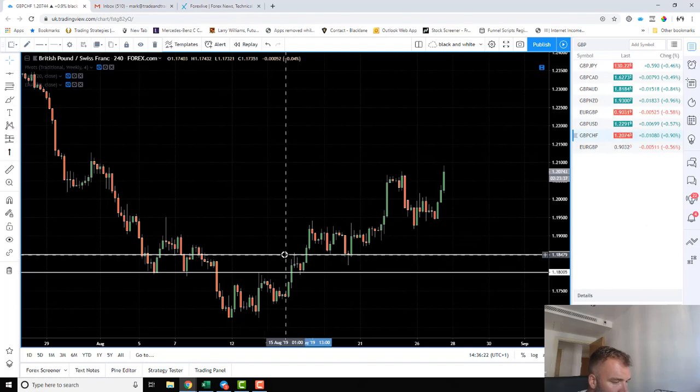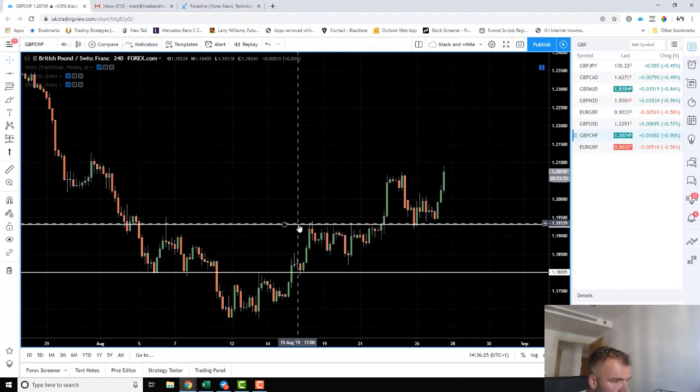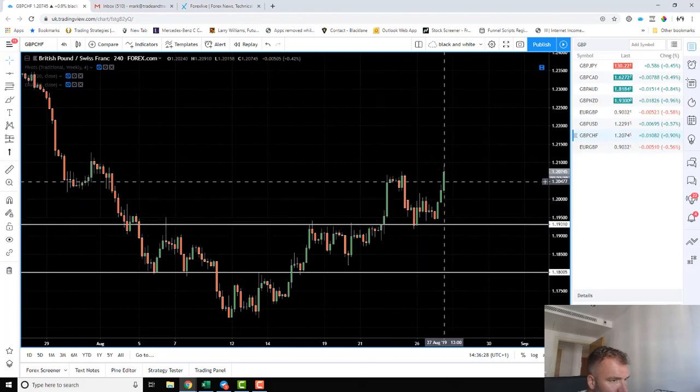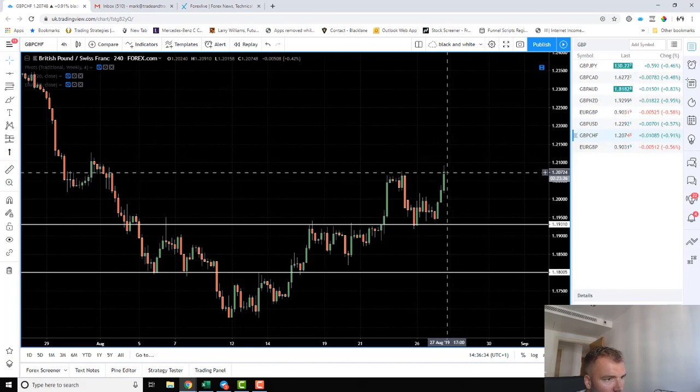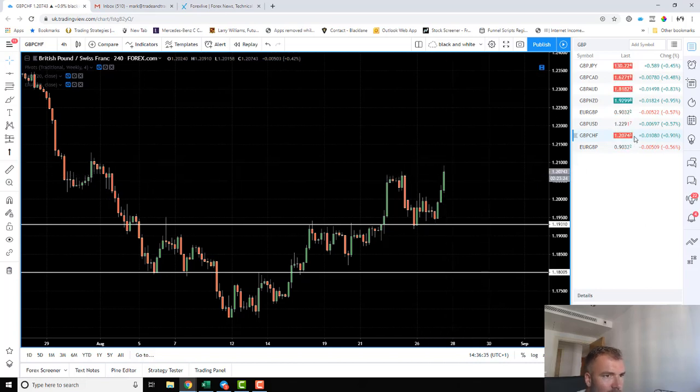And this market's been very, very favorable for a nice breakout and retest. You can see structure here was broken, it's come back to retest, and we're now testing structure again. A solid close above here, and we'll be looking to trade this one long yet again.